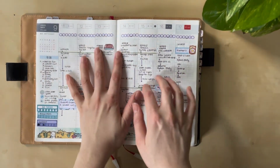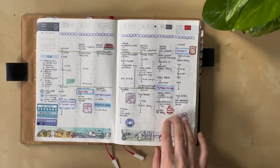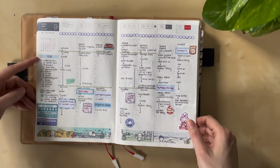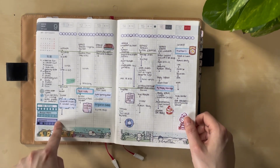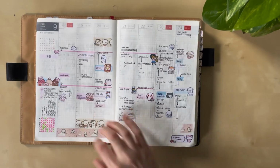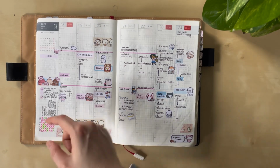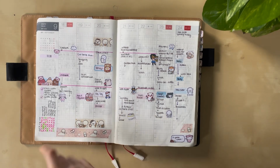And then here in early September is when I started getting back into using this journal. So I started using it in the same way, the habits with some goals. And then I left out the grid tracker for my habits. And then here, I tried to do this type of habit tracking where I have the days of the week and the habits, and then I just cross it off with the color, green meaning yes, I did it, and red meaning no.